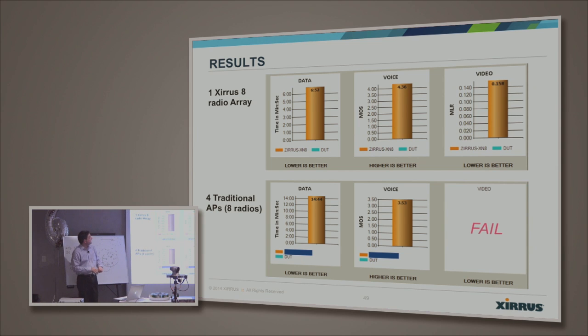You can see in this case, they're not directly compared side by side, but I'll point out the data. It's the same test we did before with 100 clients all pushing 100 meg each. It took 14 minutes to pass the test there, while it was 6 minutes and 50 seconds in the Xirrus case, so about 2 to 1. So there was a huge break in that. Voice quality, if you're familiar with MOS scores, we had good quality voice versus poor quality, and then they couldn't even pass the video test.